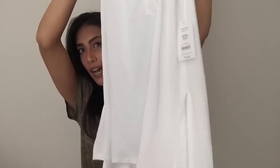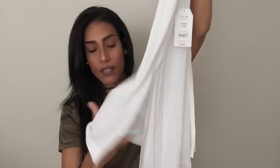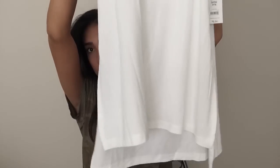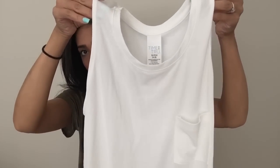This one I did not tie. As you guys can see, I left it loose so you can see how it looks. But there's a little opening on the sides, not too high. Perfect. I love it. And I love, like I said, really long shirts. And then it has a little pocket in the front and also a tie neck.